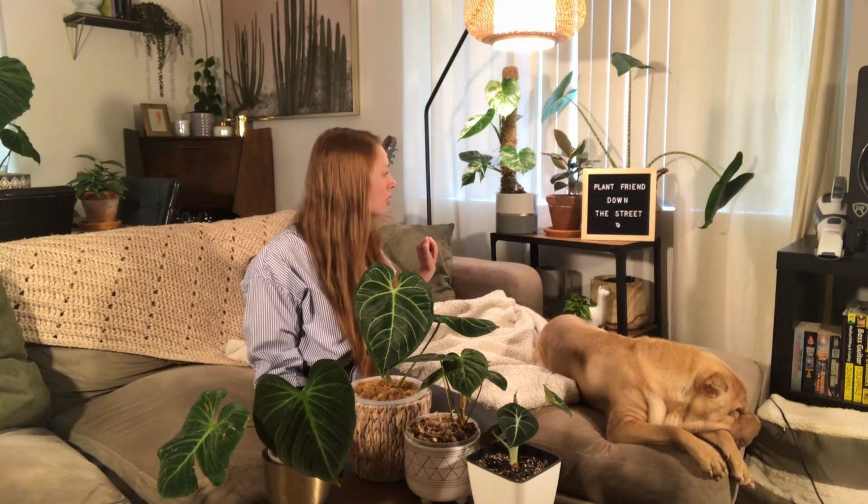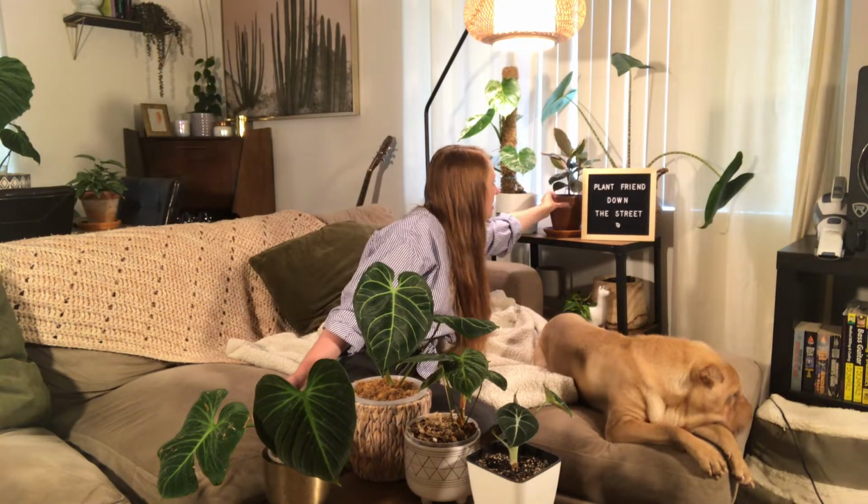So the next one is actually sat right back here. And this is a plant that I just don't see a lot of people singing the praises of very often. This is a Ficus Ruby. It's like a variegated form of ficus. It's like a form of Ficus tineke.